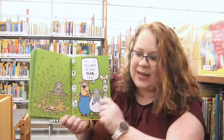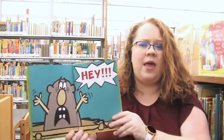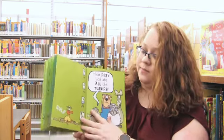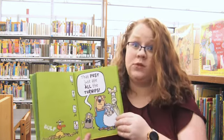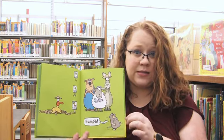What is Duck doing? Is this part of your plan, Duck? Hey. Oh, the pest looks upset. Gulp. That pest just ate all the turnips. Duck loves turnips. Well, there goes the pest.